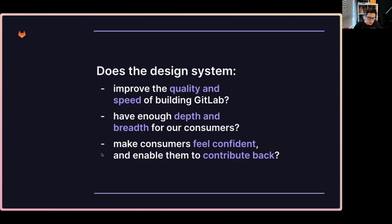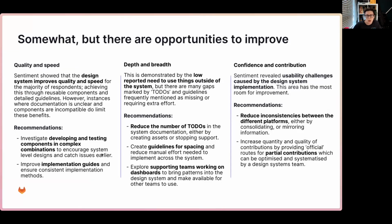So to come back to our original question of does the design system work? I think somewhat, but there are opportunities to improve. The respondents really felt the system helps them improve quality and speed. Reusable components, detailed guidelines, all of that great stuff. But there are some instances where the documentation isn't as clear as it could be and components are incompatible. So some of those benefits are lost.